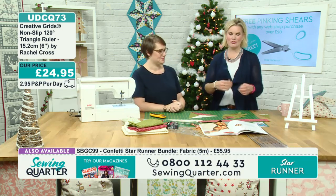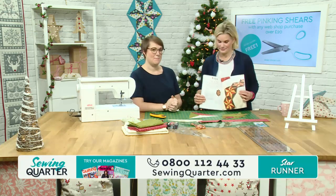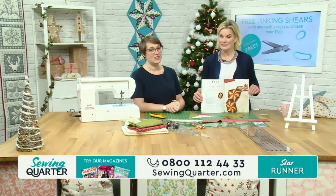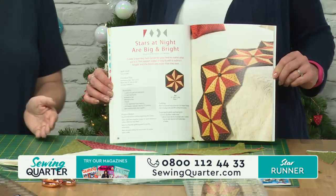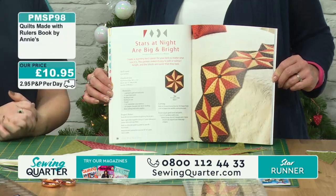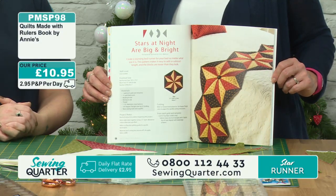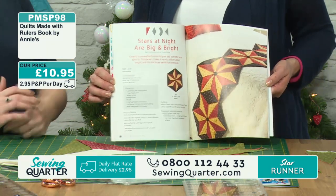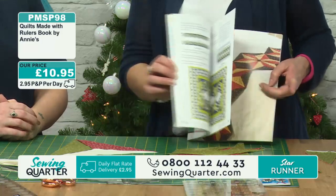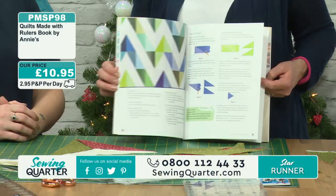Please do grab it. This is the one that we're doing. Stars at night are big and bright. They are big. And it's bright, depending on what fabric you choose. It's nice to have those big blocks because it does come together quite quickly. I'm going to be honest, I wouldn't use that as a bed runner. I would actually use it as a Christmas wall hanging. Yes, well, it does look beautiful hung up on the wall. 15 different projects in here. As soon as we hung it on the wall, I was like, that's the one. Look at it.